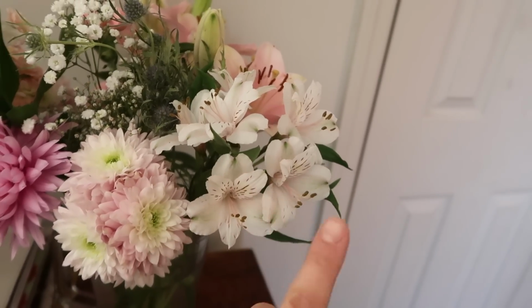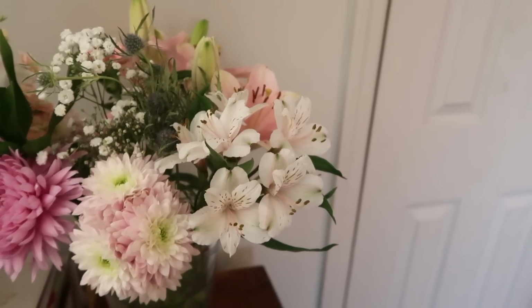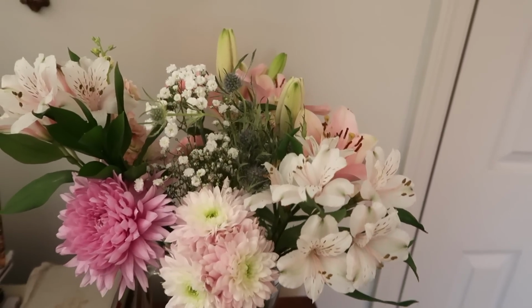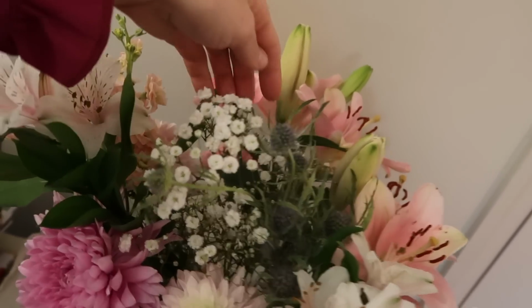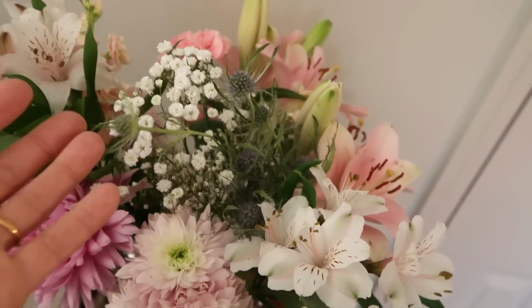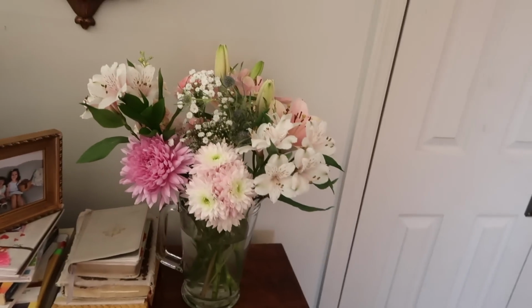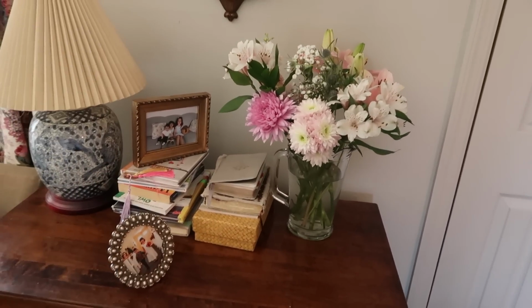This is one of my favorite grocery store flowers. This is Alstroemeria. It lasts forever. It's great. Mums too, they last a good long while. But I still have some lilies that haven't even opened up, and I love these thistle kind of, I don't know, it's not quite a flower, I don't know what to call it, but yeah, it's such a beautiful bouquet. So that is just here on our entryway. It's kind of a mess there.